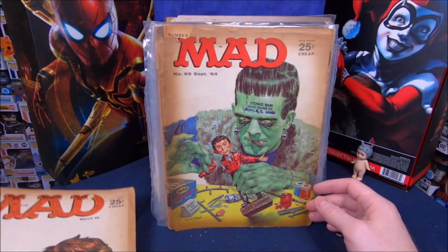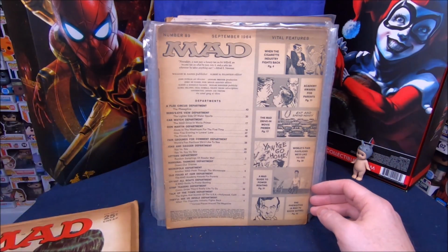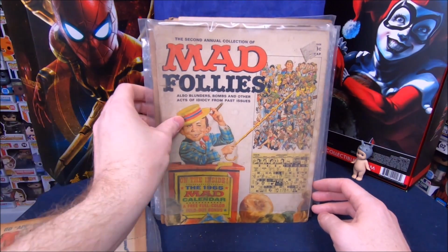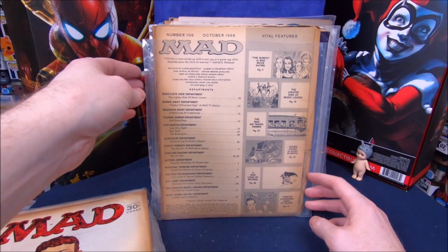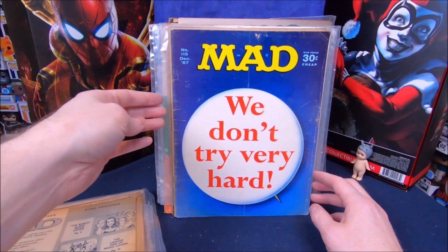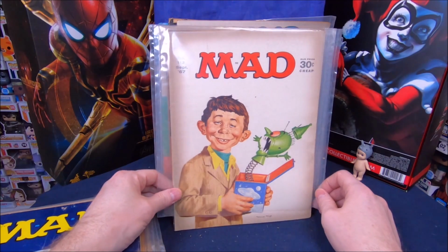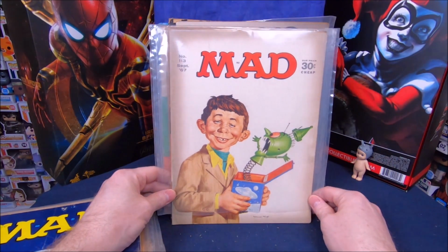So we have Mad number 93, Mad number 89. This one's detached, missing the back cover. Number 89, which is coverless. Number 94, Mad Follies. Number 101. Number 106 coverless, and 112 coverless. Number 115. Any of these Mads from the 60s, this is cool because you don't get these that often. They're not in the best of shape, but it's hard to get Mads from this era in good shape anyway, so I'm happy to see them.